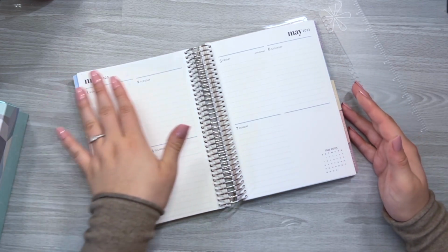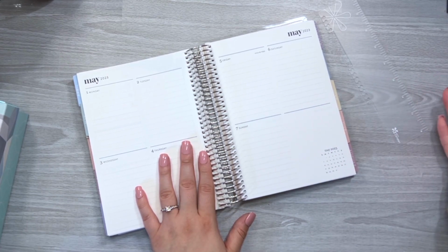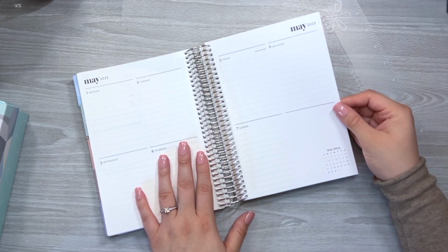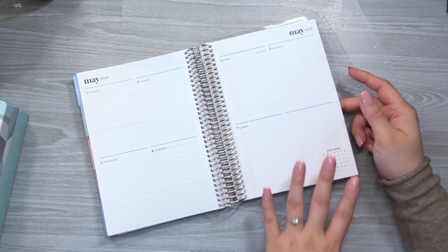So you have your 7 days of the week laid out this way, and then this last space here, Erin Condren decided to give us back the mini calendar that I know I don't like, but I know some people use it, so I'm not going to complain too much because I'm just going to end up covering this up here. I have seen some stickers already that I am dying to use that can cover this up very nicely.